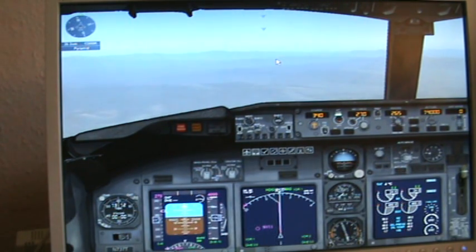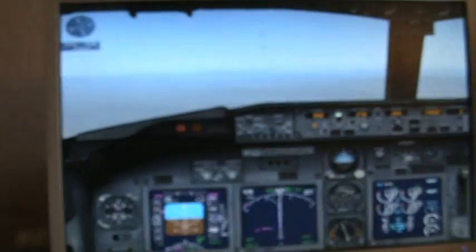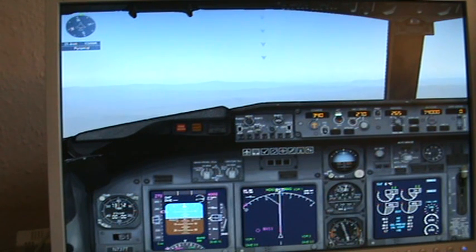Note that we change our call sign here from Janet 356 to Longhorn 27. I could tell you why, but then I'd have to kill you. Just kidding. Tower, Longhorn 27, request the visual runway 32 via Pyramid.